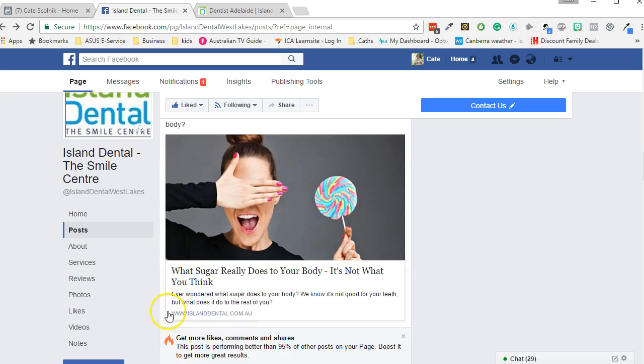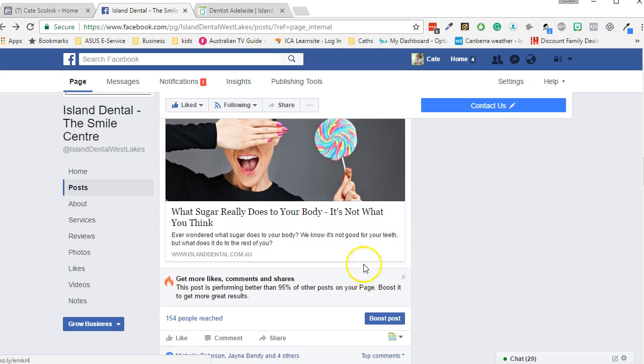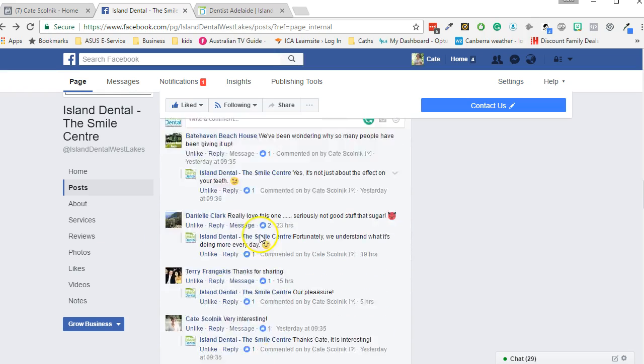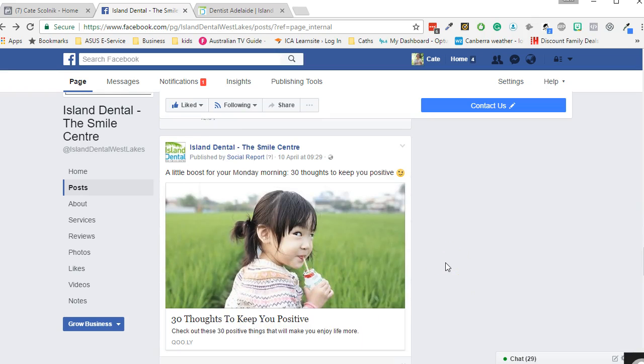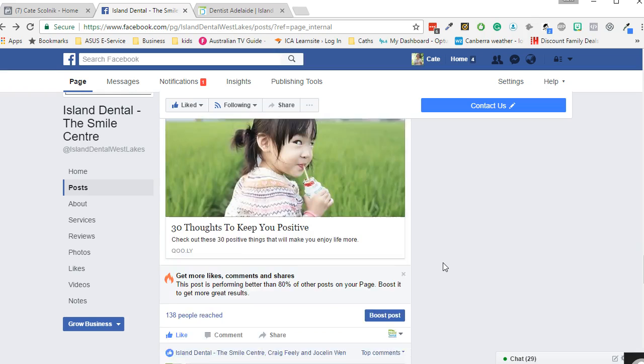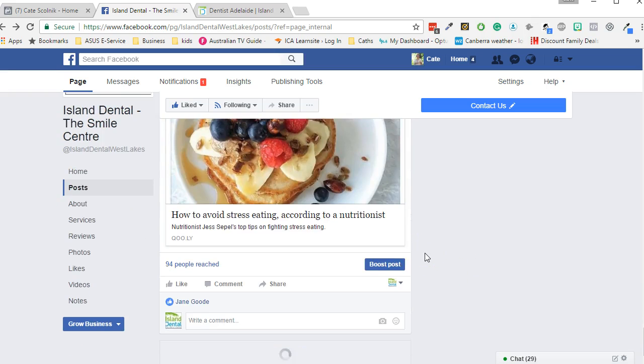That brings me to my next point, which is fill your Facebook page with relevant content that's interesting to your audience, not just to you. So we're engaging people that are interested in health and looking after themselves, and so we've got content here that is about ways of looking after yourself and keeping healthy.